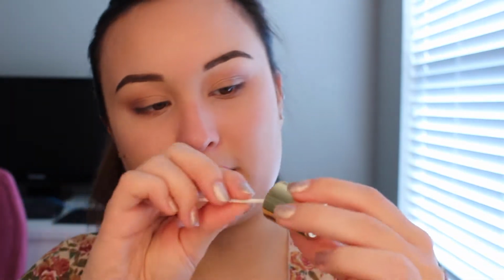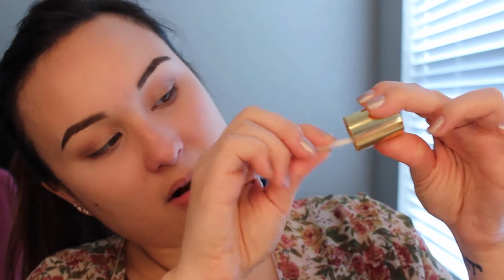So what I do is I just shake this up a little bit. I'm gonna open up the cap. That's the only thing I don't like about this product, is that it's just a bottle that you pour out of. That's not my favorite. So I'm gonna take a Q-tip and go inside the cap, get all of that product that's just sitting in there from when I shook it, and then mix it in the soap dish with my little glob of CC cream that I put in there.